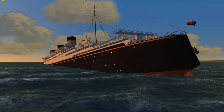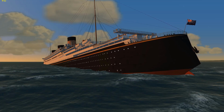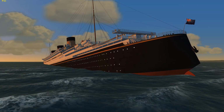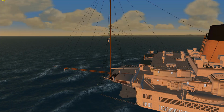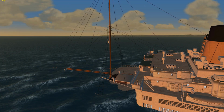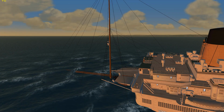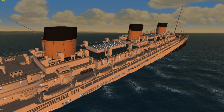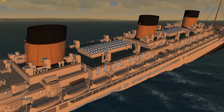So probably the watertight doors have been left open throughout the ship because it seems to be sinking quite low in the water. There's not a lot of the stern coming out, but it looks like at this stage the bow is gone. Yup, the bow is fully underwater now, and it's creeping up inch by inch, actually foot by foot now, because it's sinking so quickly. And if we look aft, no lifeboats have been launched, and I really hope that no one is on board.